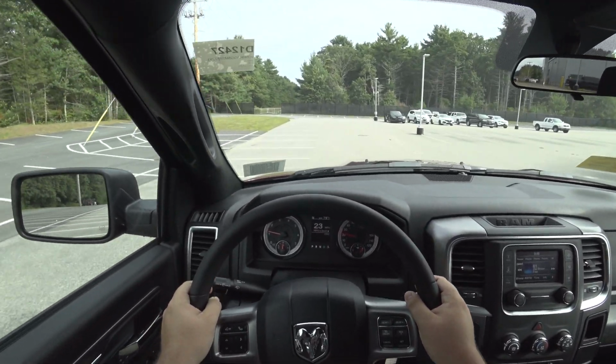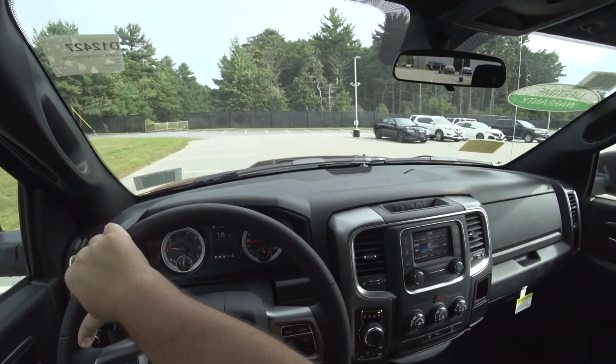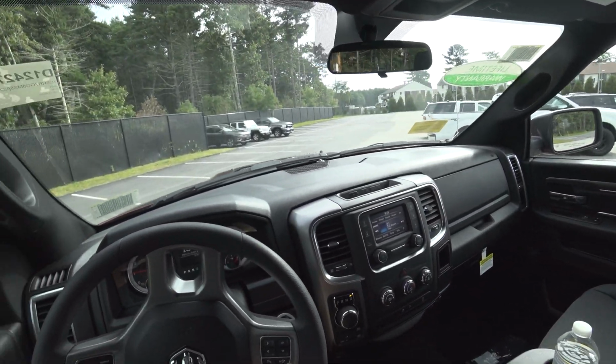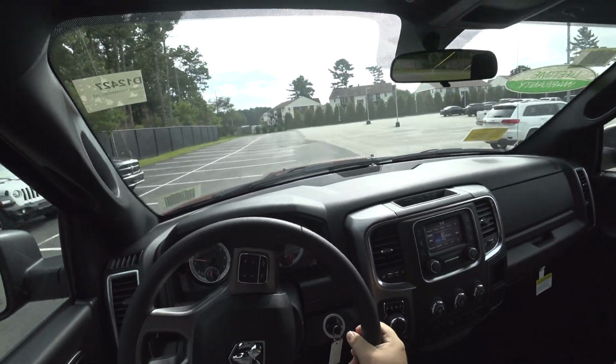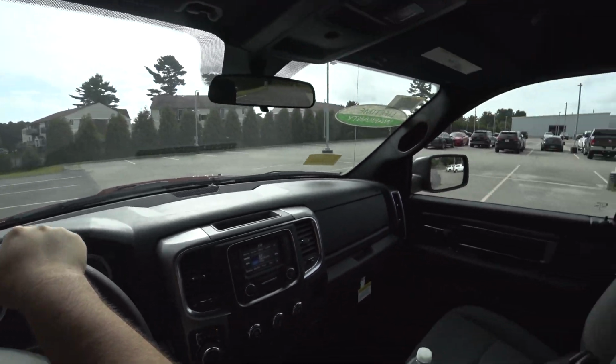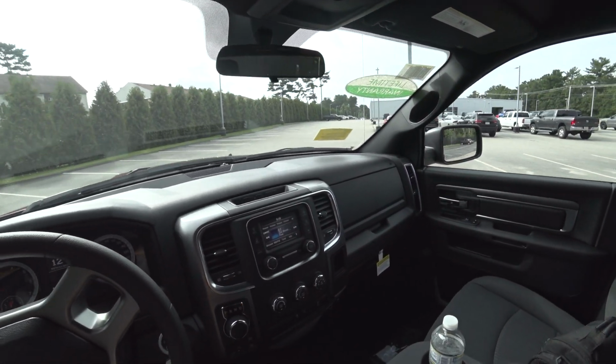In all honesty, the ride is really not bad at all, especially for a truck. You can sit here and be nitpicky all you want and be like, oh, well, it's not a luxury car. No, it's a truck. I could drive this thing all day and be perfectly comfortable.